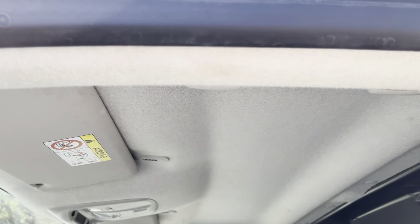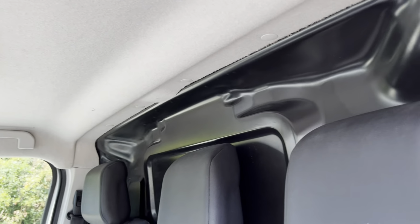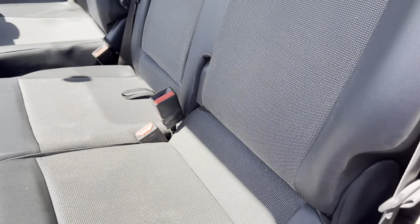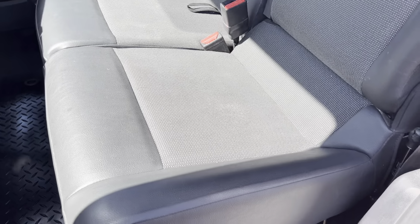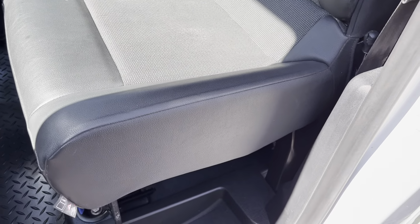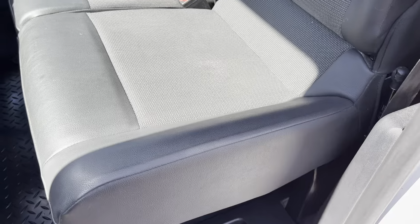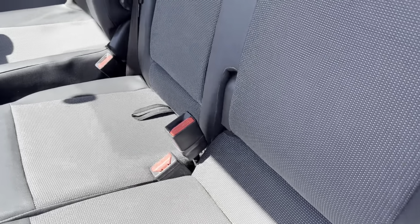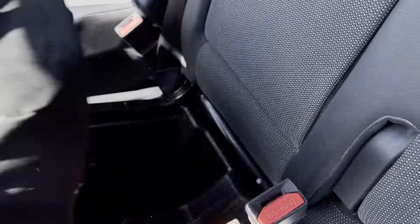Your roof lining, again, pretty clean and tidy. The passenger seats are not half leather. Let's take the leather as being a vinyl, shall we? I'm not convinced there's been animals killed in the making of these seats. So a bit of vinyl. Seats all pretty clean and tidy. There are no fag burn smells or anything like that.